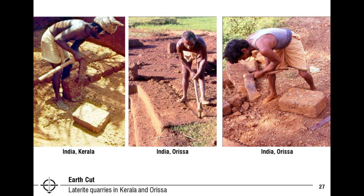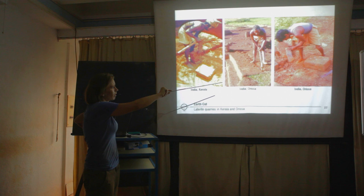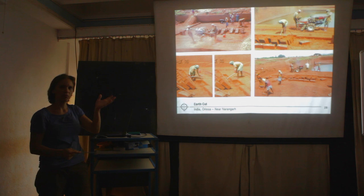So this is a plinthite again. They carve it out like this, they cut individual blocks, and then afterwards they stack it so that it can maximize the surface area and then go through the hardening process.